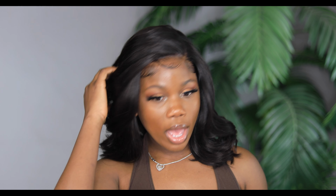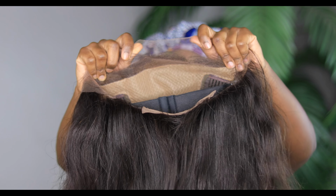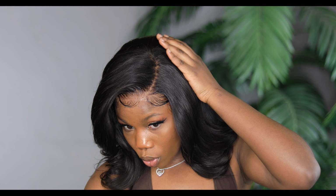The knots also came bleached, and it also had this fabric underneath. It reminded me of a wig cap, and I really like that because if you're not really into wearing a wig cap under your wig, you can just put this wig on and it already has that wig cap method underneath, so you don't see your braids when you put your wigs on. I thought that was really, really dope.